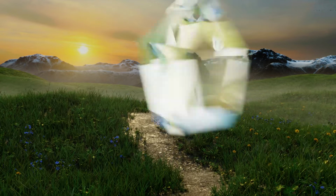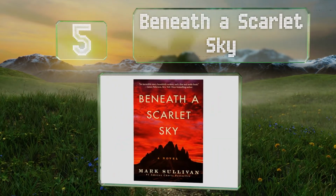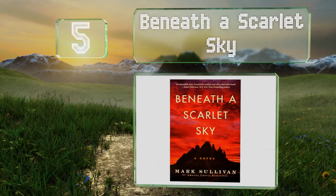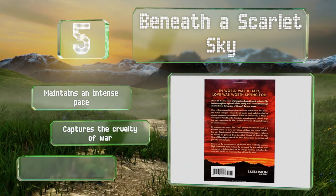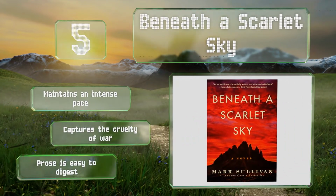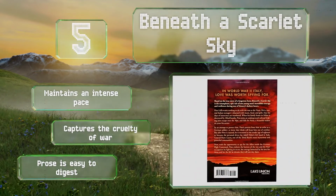Halfway up our list at number 5, when an unwilling Nazi soldier becomes the driver to a high-ranking general, he has to endure the unspeakable savagery of war while striving to get back to the woman he loves in Beneath the Scarlet Sky. It's a stirring combination of romance, suspense, action, and more. It maintains an intense pace and captures the cruelty of war. The prose is easy to digest.